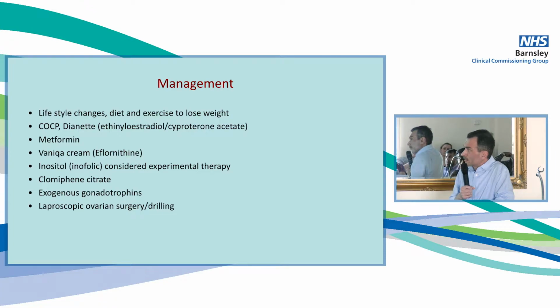And the one we tend to use in clinic is Dianette. Dianette contains cyproterone acetate, which is an anti-androgen. The drawback of that is it has a higher risk of DVTs. So obviously you need to check the patient hasn't got a strong family history or previous history of thromboembolic events. You have to not be smoking.